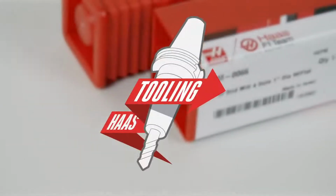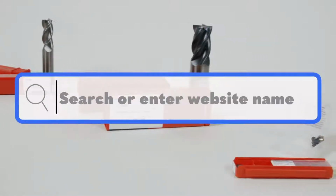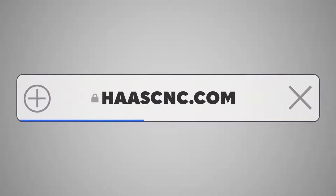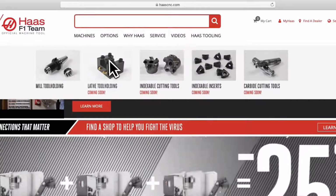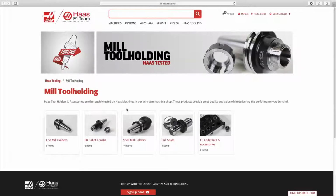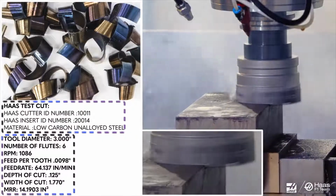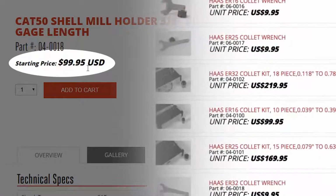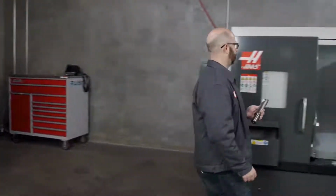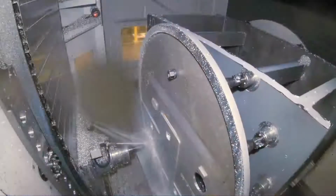That's where Haas tooling comes in. Now CNC machines aren't the only thing Haas offers you. On HaasCNC.com, we've made it more convenient than ever to get the cutting tools you need. Just navigate to the Haas tooling menu and choose the category of tool you need. All the specs you need for every tool are listed, and we even have videos of cutting tools with all the cutting data. And of course, the prices are all right there, just like every Haas product. Each tool has been tested by Haas application engineers, and we use these same tools in our own state-of-the-art machine shop. Every tool is Haas tested.